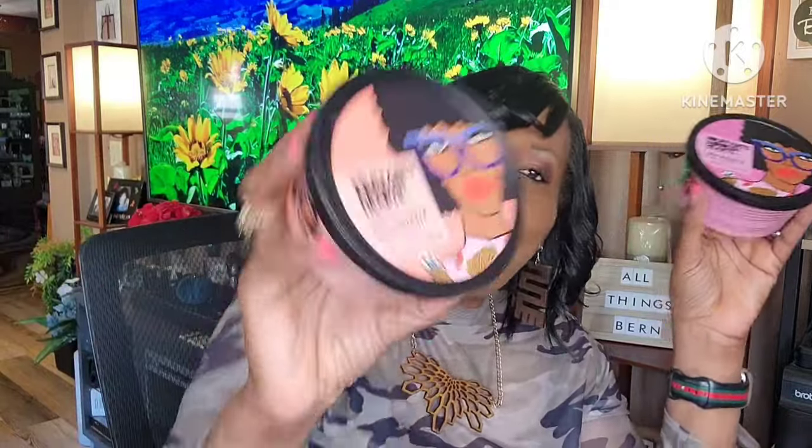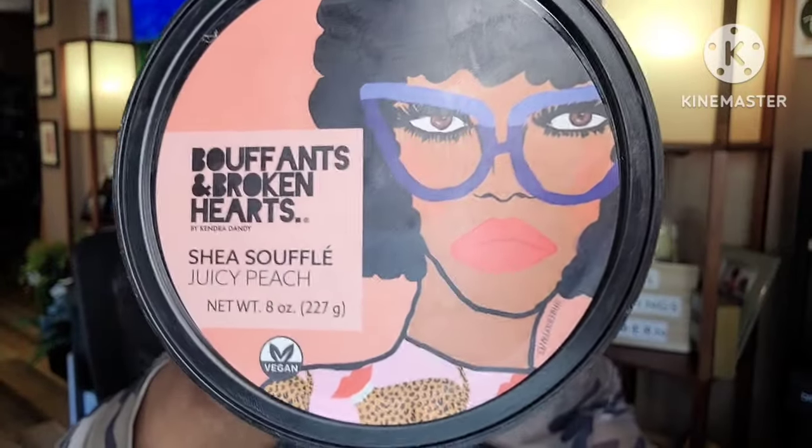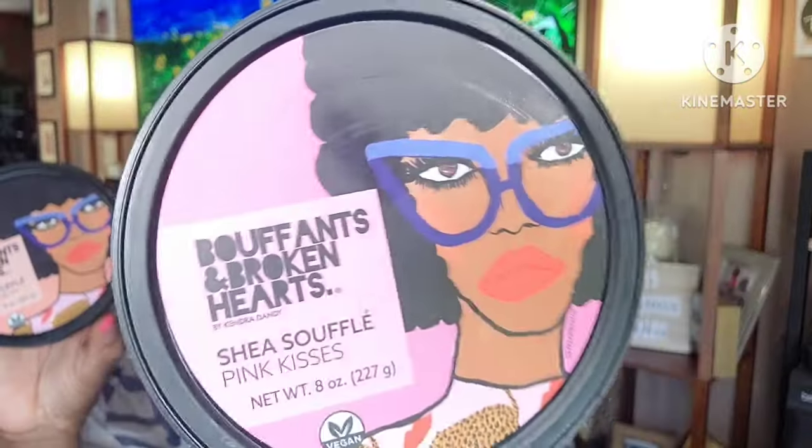But y'all, when I tell y'all, this is the best body butter I ever tried in my life. This one is the Juicy Peach, and this one is the Pink Kisses. I only opened the Pink Kisses just to try it out. I like it. It has a very faint smell. So I dug in it a little bit, as you see the consistency of it.